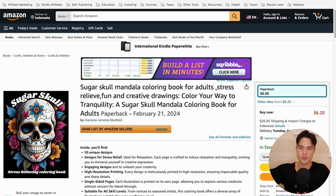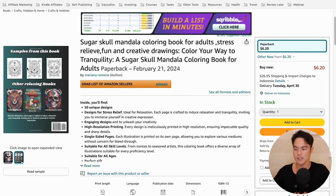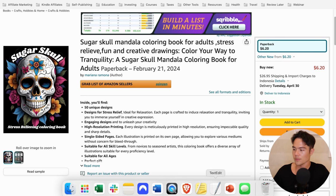So the first step is creating good books. Your book is pretty good, right? Looking at the interior, it looks nice. People who are looking for this topic I think will be okay with it. So now you just gotta share it with people. That's what I recommend.